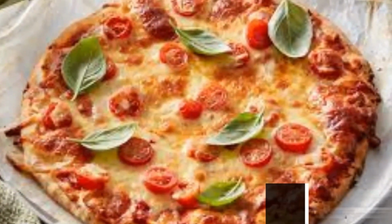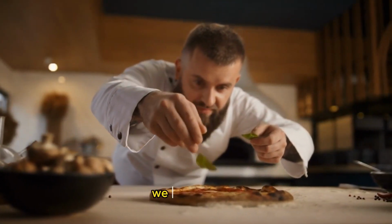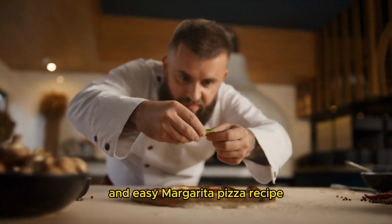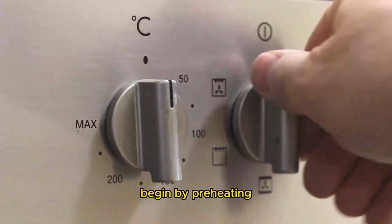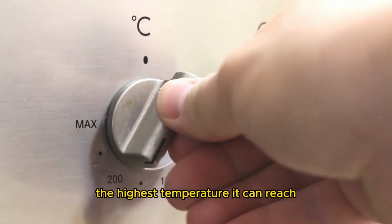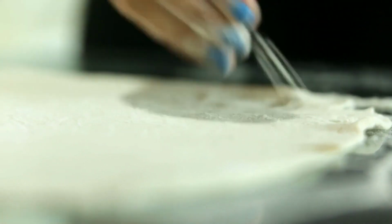Recipe 10. Quick and easy margarita pizza. Last but certainly not least, we have a quick and easy margarita pizza recipe that will satisfy any pizza lover's cravings. Begin by preheating your oven to the highest temperature it can reach. Roll out store-bought pizza dough or use a pre-made crust and place it on a baking sheet or pizza stone.